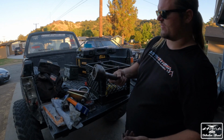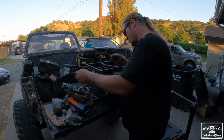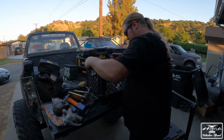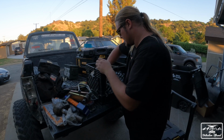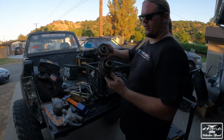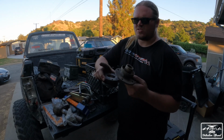That's a Burfield shaft. I carry it just in case, to be honest. I shouldn't break a Burfield, but you never know. I always have a funnel on me, and then this is all just a bunch of U-bolts. Like I said, I carry extra U-bolts. I carry extra flanges. There's a variety of different ones, so I carry them.